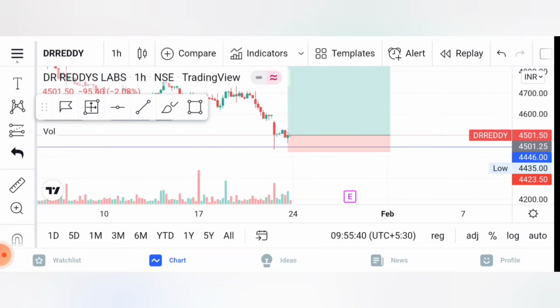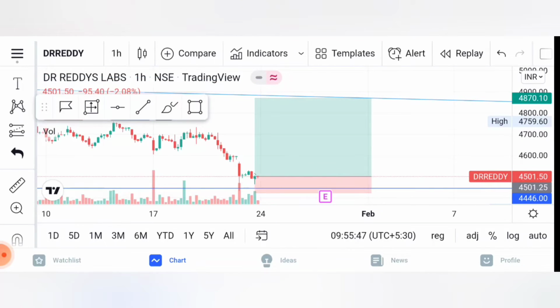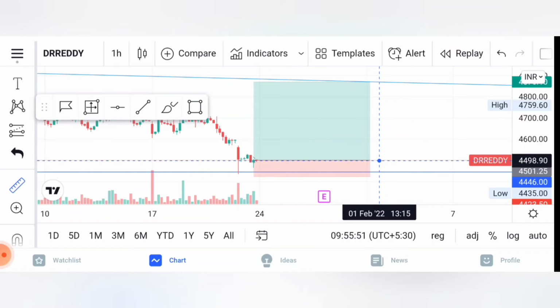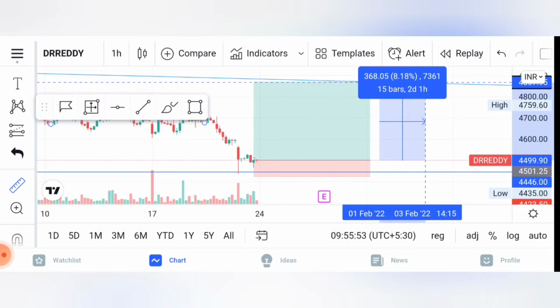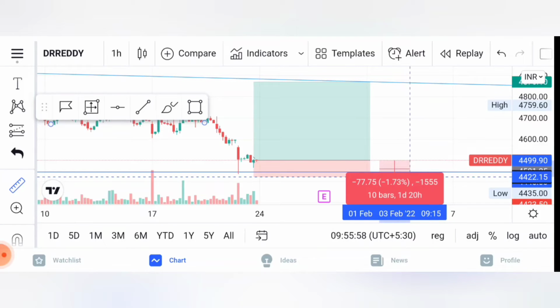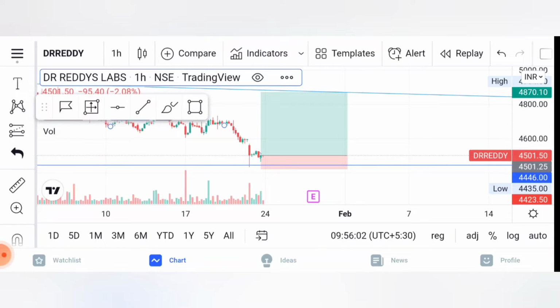Yep, and you can see the price levels. The buying price is 4501, the target price is 4870, and the stop loss is 4423, which is a good risk reward ratio. You can also see an 8% return and a 1.73% stop loss, which is also a 1:6 risk reward ratio. So this is my fourth equity stock that I'm going to recommend to you.